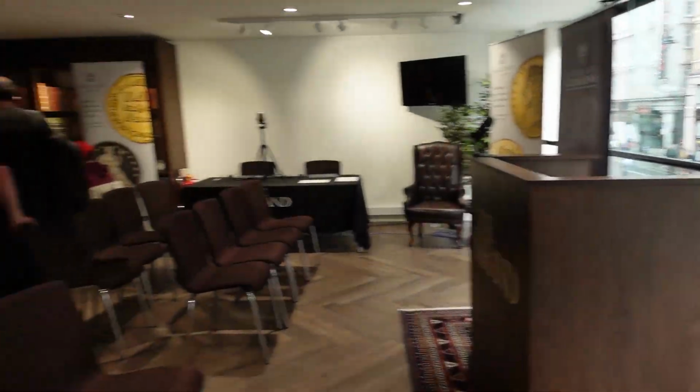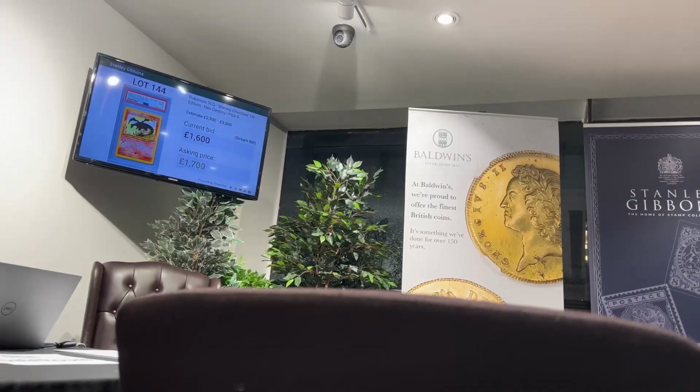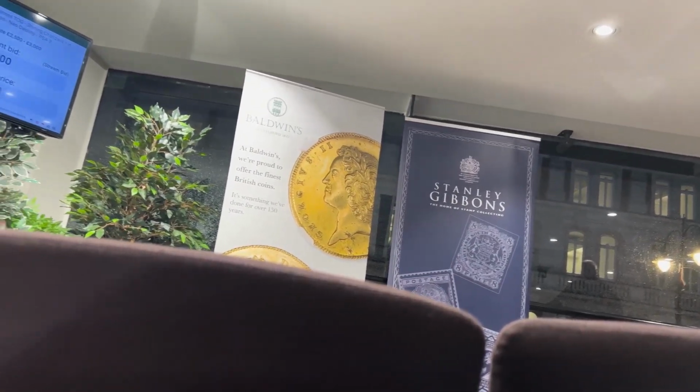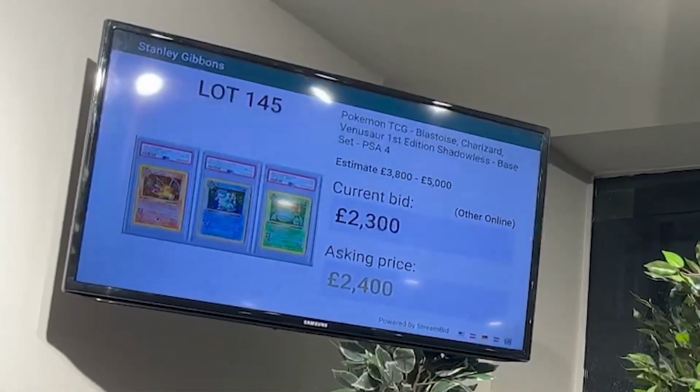So this was the whole room. No one was in here just yet. We were just waiting for it to fill up and waiting to get ready for the auction to take place. So while it was taking place, I couldn't really film too much, but I was able to capture a little bit. I didn't want to be standing in the middle of the room with my camera out, but as you can see, some of the lots there up for sale.